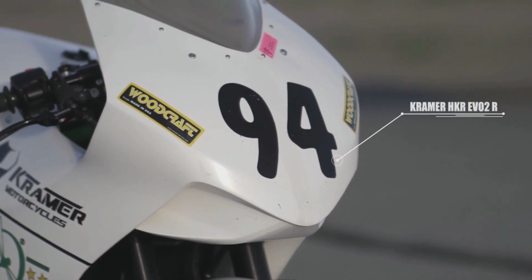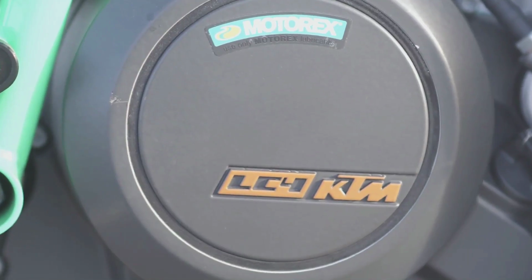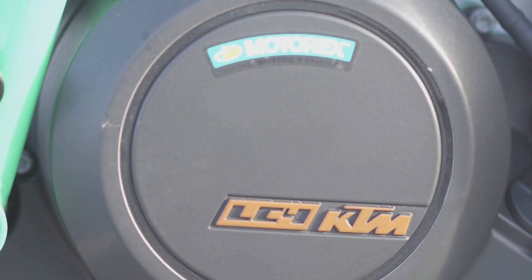Okay, so today we're out at Chuckwalla. We're riding the Kramer HKR EVO2R. And the big primary focus of this bike is its weight. It's a single cylinder KTM LC4 motor. It's a 690 out of the Super Duke.